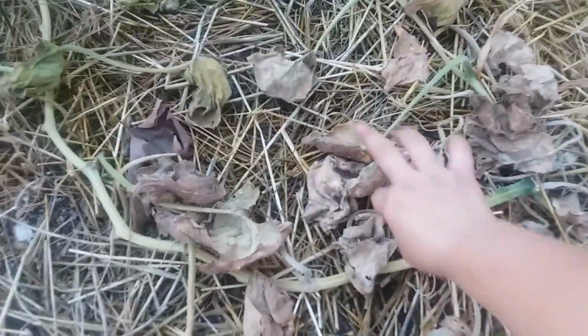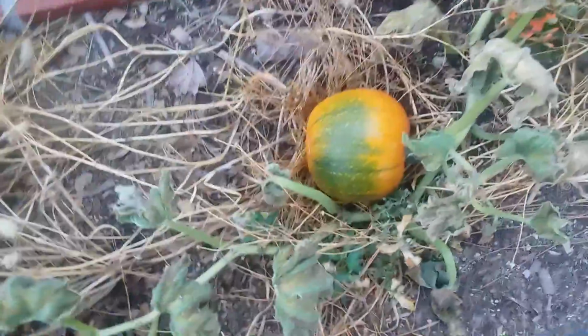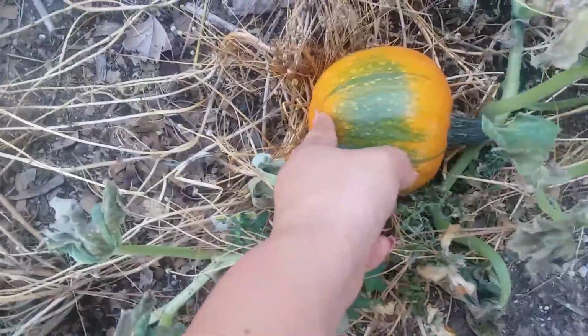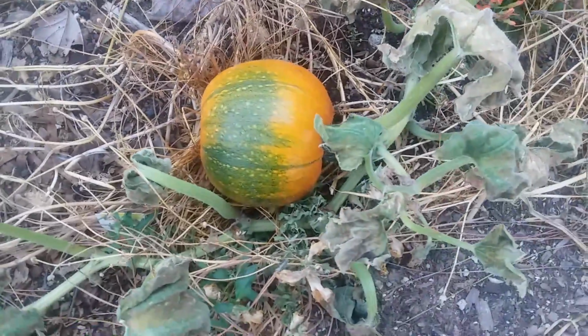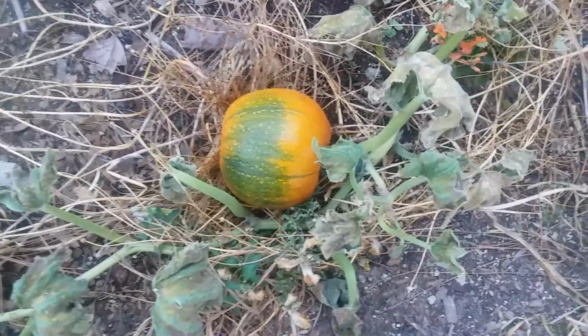they're crunchy. I don't know if you can hear that very well, but they're definitely crunchy and dead. Not sure, because it was turning orange already, if it should still be good. But I'm going to leave it on the vine and see what it does. Let's take a look at some other plants.